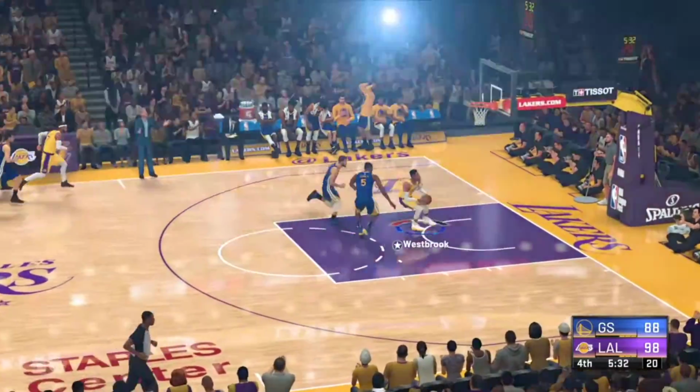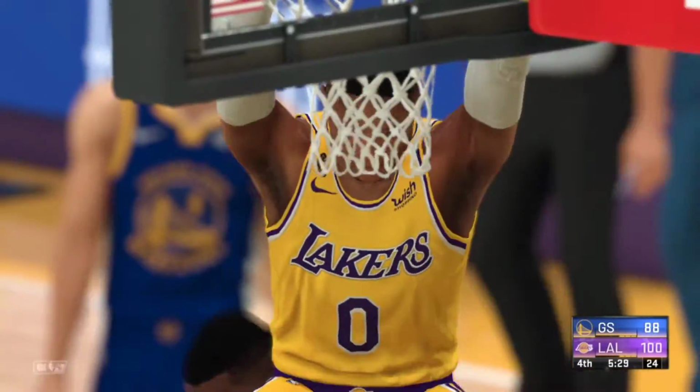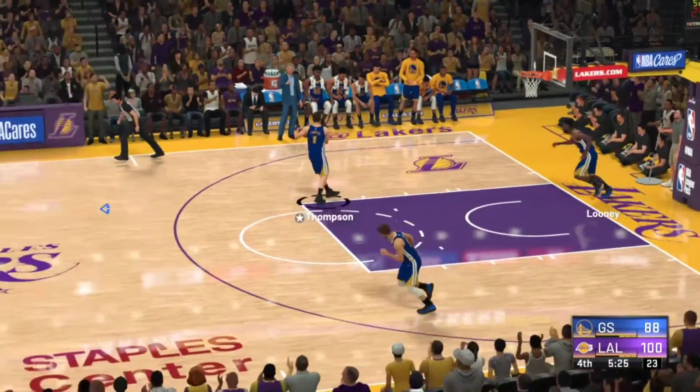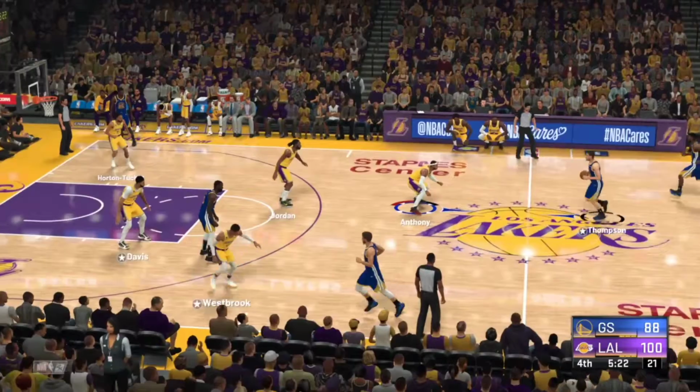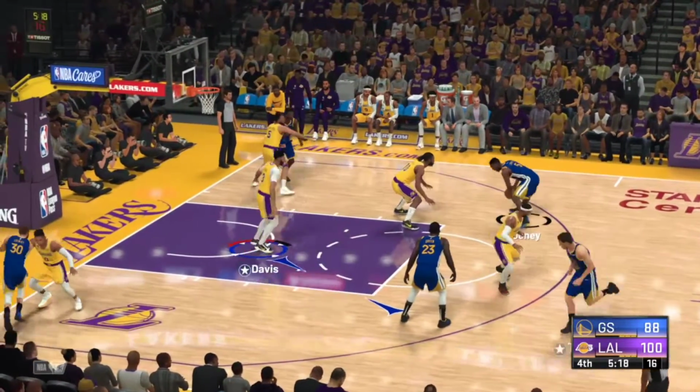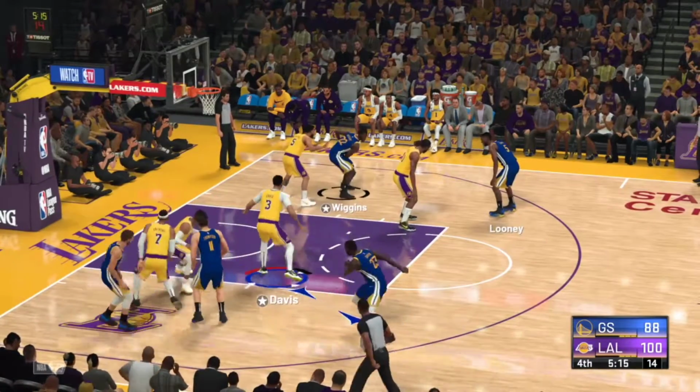And here's Los Angeles. Good momentum, 8 straight points. But I like here, even with the big lead, they continue to execute their offense. They've taken nothing for granted. You can see they're playing the moment rather than the score. Pass to Wiggins.